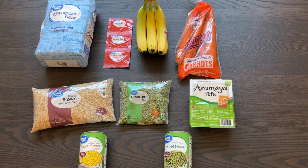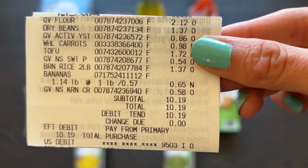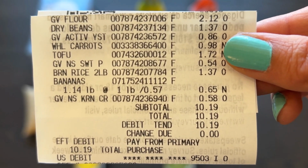All right, so that is everything that I got from Walmart. My total was $10.19. And just in case you don't believe me, here is my receipt.